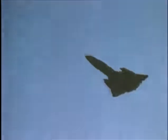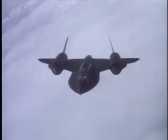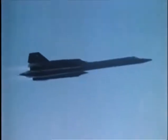It seemed that Kelly had created his ultimate spy plane. But would it be able to evade radar and fly high enough and fast enough to escape the Soviet fighters and missiles? Flying at speeds in excess of Mach 3, at altitudes over 80,000 feet, the SR-71 Blackbird was the fastest and highest flying jet in the world.